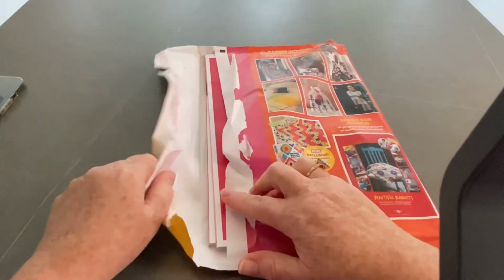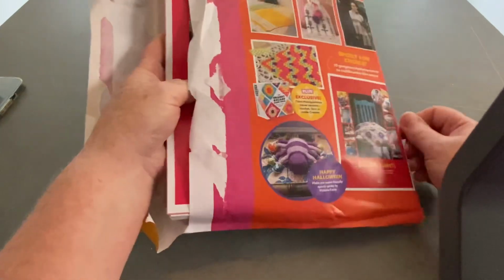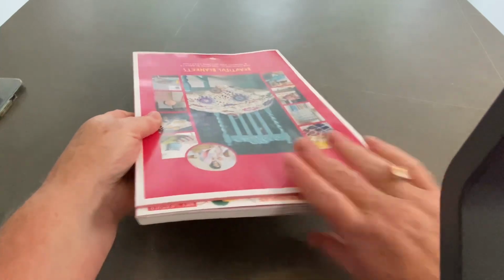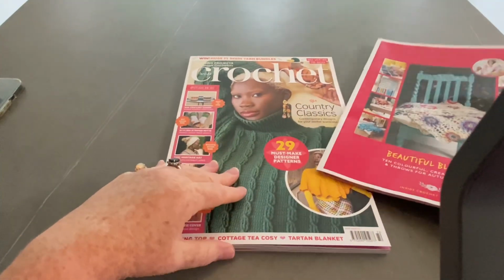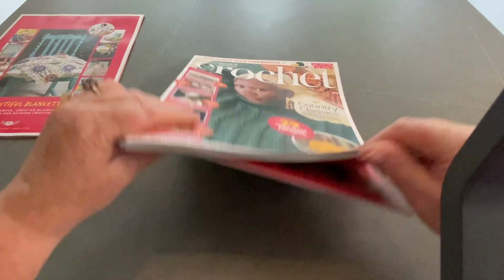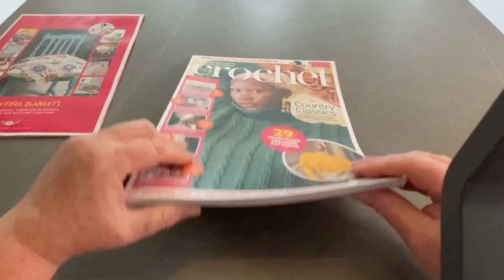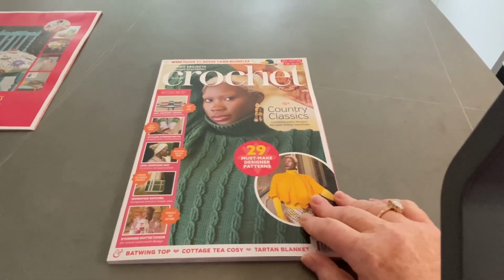Oh my goodness, that was well sticky. Right, let's get this out. Quite a big bunch of stuff. But it's just a big fat book. So the magazine itself is very, very thick. Then we've got this beautiful blankets supplement. We'll put that over there and look at this. I don't think I've ever seen this magazine quite this fat. It's probably just got loads of adverts, but we shall see.